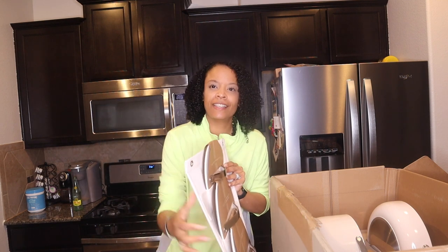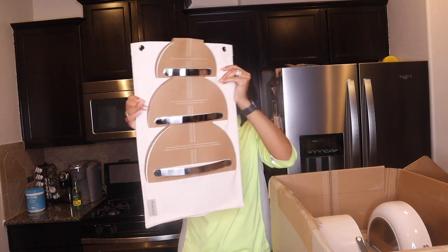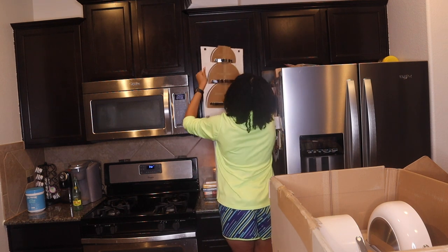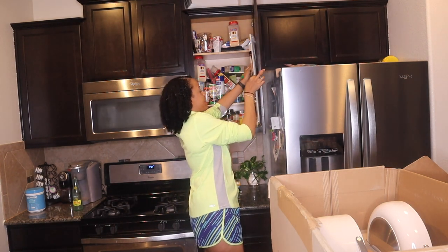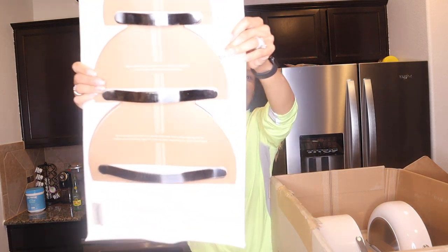Okay. Look at these. This is so cute. You can just open one of these cabinets and stick it, not here, obviously. Y'all, look. Okay, it needs to be organized. We're not gonna look at that. We can stick it right here. Oh, I'm excited. Look.